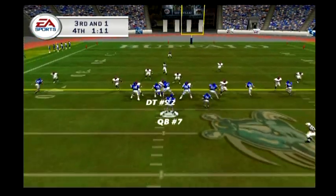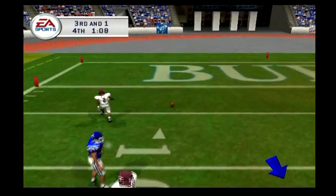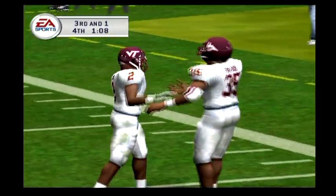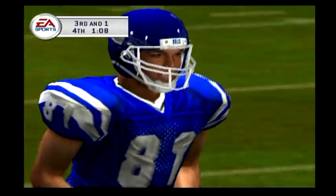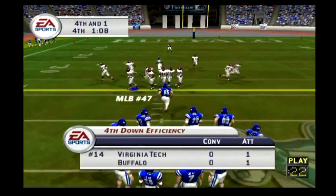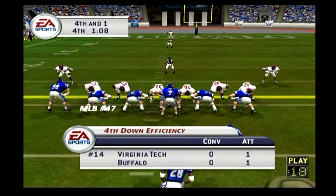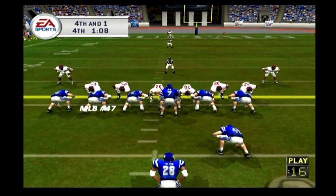Virginia Tech comes out in a 4-3. He's looking for his man. Tipped away. The corner almost came up with a big turnover there. Well, the corner's able to bat this ball away, but he'd love another opportunity there to make the catch. They're not going to like to hear me say this, but that's one of the reasons why they're on defense and not playing offense. Do or die time.